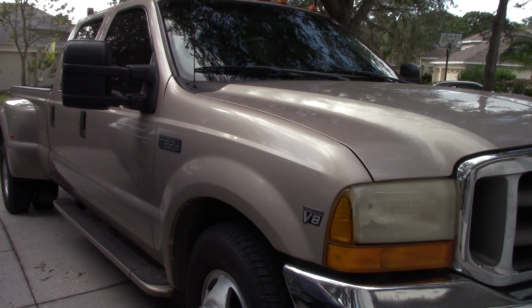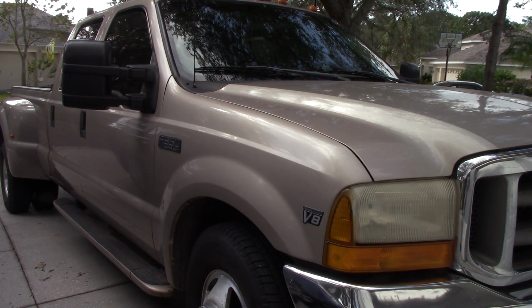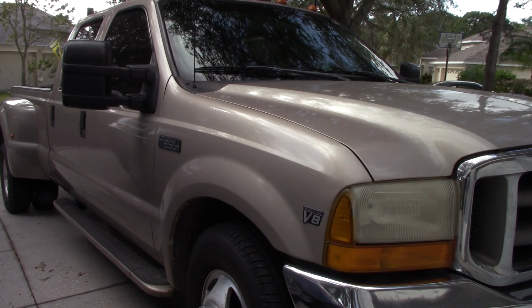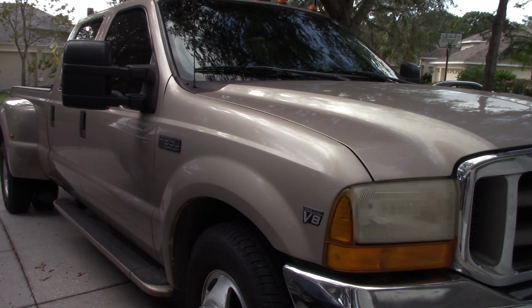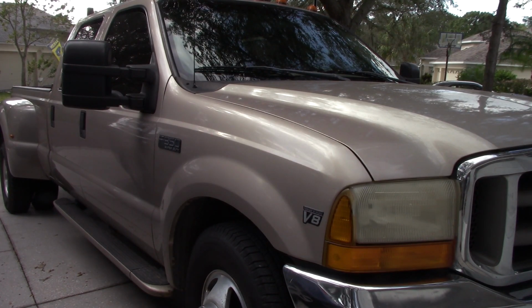After how many tanks? Probably four or five different tanks where I'm not towing or carrying a load, I'm getting somewhere between 16 and 16.5 miles per gallon. So about 1 mile per gallon improvement. I think one time I got 16.9, another time 15.9. The average is about 16.3, maybe 16.4. So about a mile per gallon improvement.